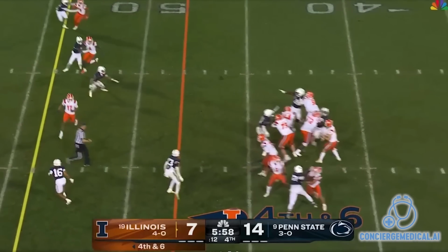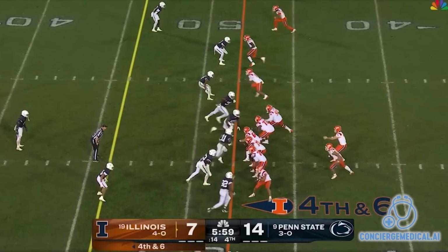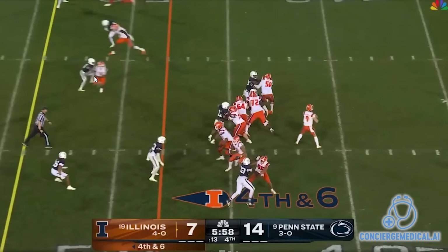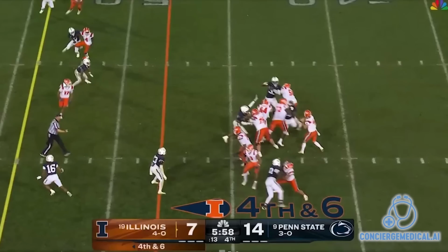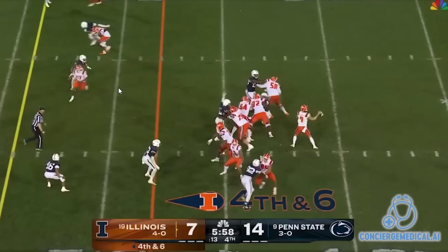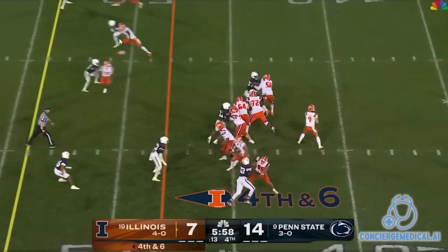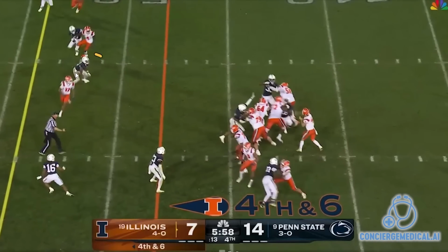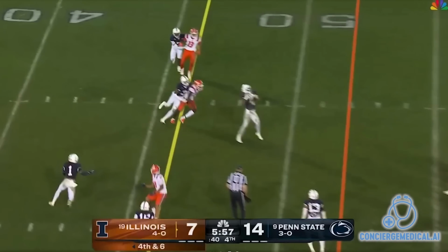A 7-man protection. But what I really love about this is that this corner knew he had help on the inside from the backside corner and the safety, and he could pass this guy on. This was a bluff coverage. They bluffed the guy to throw the outside, knowing he'd probably hit the slant. All right, the nickelback could pass everything off. He passes it, and boom, pick.